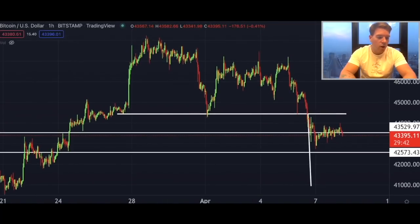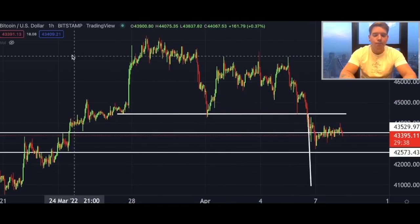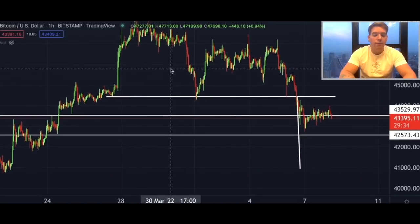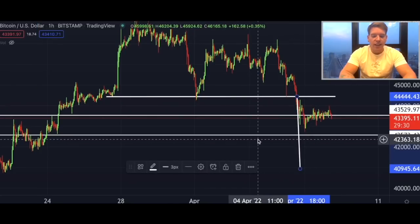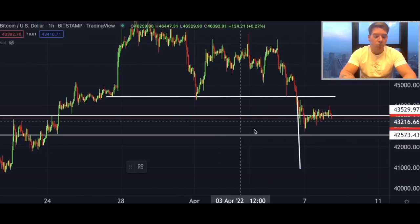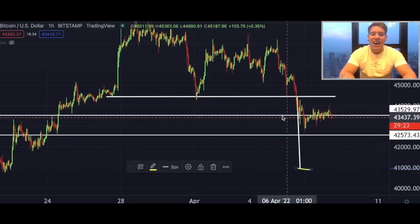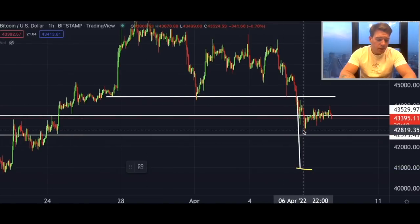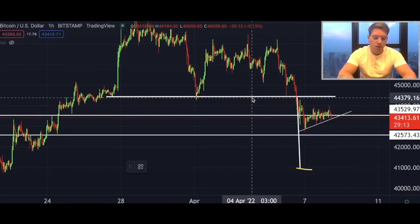Here on the 1-hourly chart, we can see that Bitcoin had formed this bigger M pattern that is playing out right now. That is the reason why we might actually head lower here. If we take the measured move, here that is the measured move, you can see that we could go down to approximately $40,945, even though I don't believe that we're going to reach that target, and I will show you in a minute why that is.